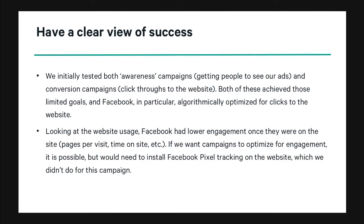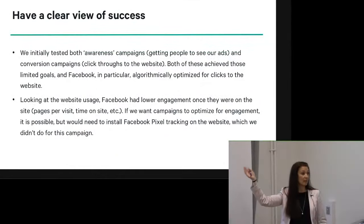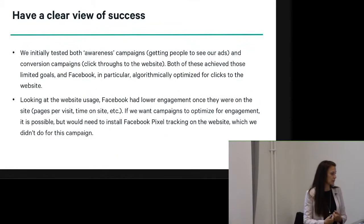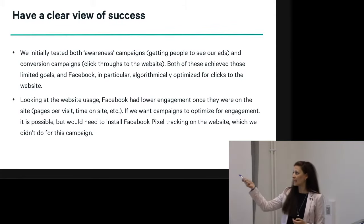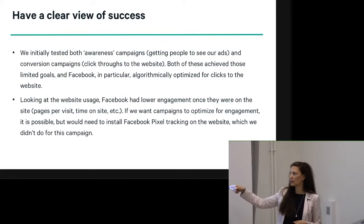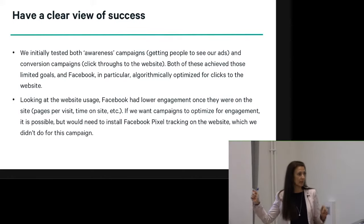So if you have an awareness campaign, you're going to get more impressions. If you have a conversion campaign, you're going to get more clicks. So beware what kind of campaigns you use. You could also, if you wanted to optimize for engagement on the site, but then you need to install Facebook Pixel, which is of course okay, and you can do that, but we didn't do that for this campaign.